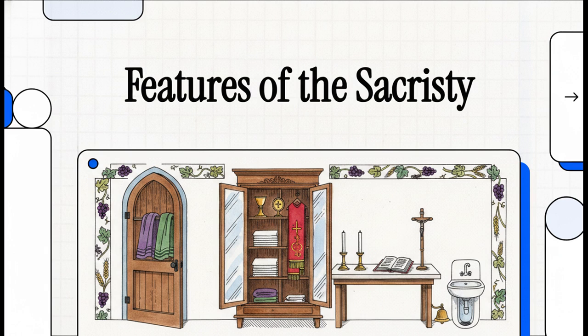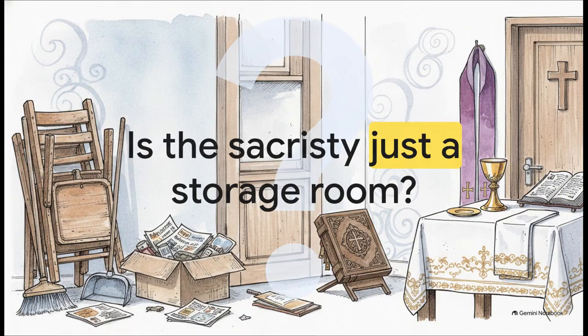We're going to look closely at the features of the sacristy, checking out the specific items inside, and uncovering their deep liturgical significance. Which really begs the question, is the sacristy just a storage room? I mean, it's a super common misconception that this space is basically just a glorified closet. A place where extra chairs, old church bulletins, maybe a random broom, and a half-empty box of offering envelopes are just shoved out of sight.